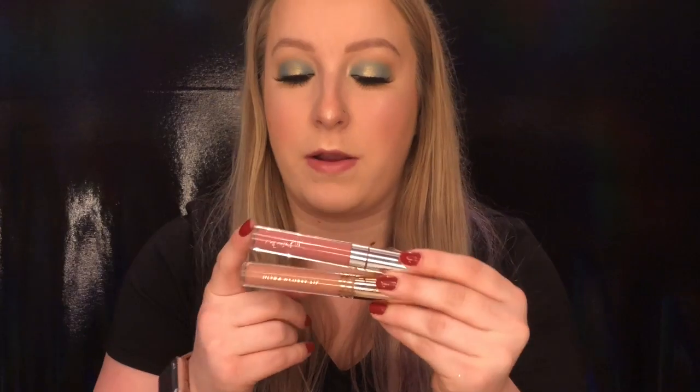Recently, I've gotten more into glosses, and so my 2 favorites right now are the Colourpop Ultra Glossy Lips in Aquarius and in Moonchild. They're both collaborations with Kathleen Lights, and I just love the shades on these. I actually have Aquarius on my lips right now. They're super moisturizing, they're not crazy sticky, and they do give you pretty good pigmentation from each gloss, depending whichever one you pick up.